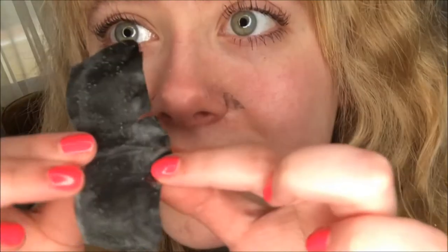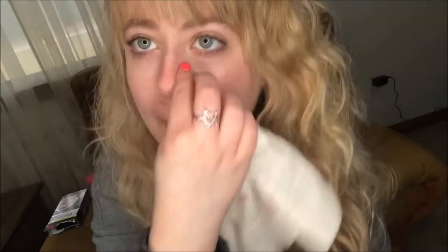Does my nose look any different from before? I'll try to flash what it looked like before I started and then what it looks like now. I feel like it looks the same besides this little stuff. Definitely some stuff came off. If this is gross, I'm sorry, but you clicked on a pore strip review. I don't think a lot came off, which is, I guess, good. Yeah, that just rinses off nicely. Feels a little bit sticky. Other than that, it feels really good.